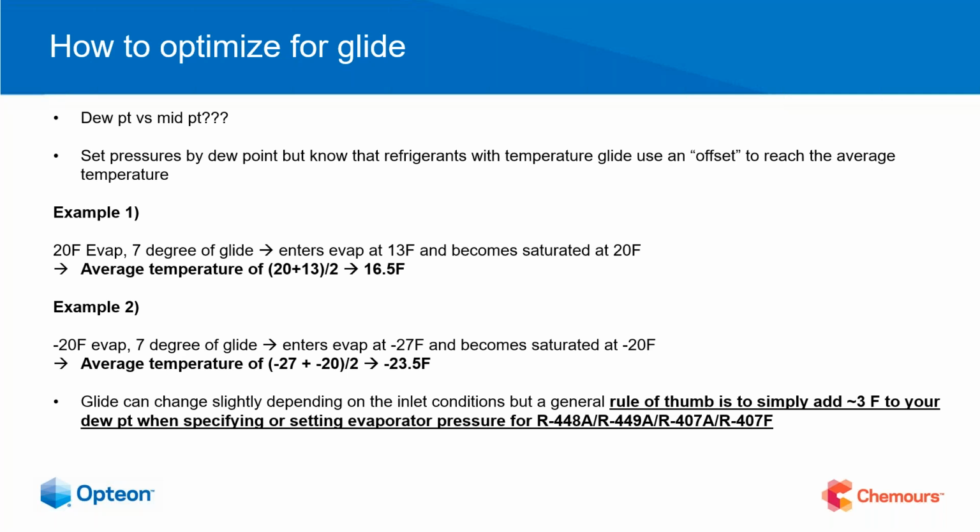So if you don't adjust the glide in an evaporator, for example, you can see that your average temperature, so your average coil temperature, is actually a little colder than you would think you're setting it at. What that does to a system, if you're looking at cycle models, is it impacts capacity, it impacts efficiency, it could lead to frost generation in medium temperature applications. It's definitely something you want to look at.